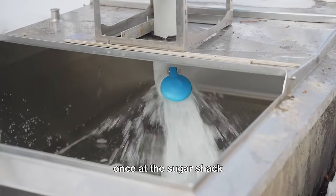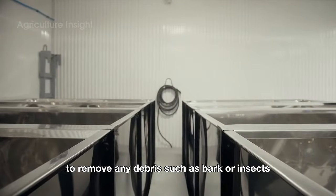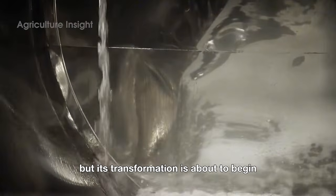Once at the sugar shack, the sap undergoes an initial filtration to remove any debris such as bark or insects. At this stage, the sap still looks like plain water, but its transformation is about to begin.